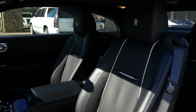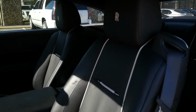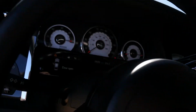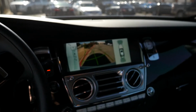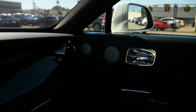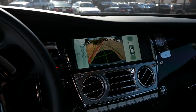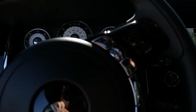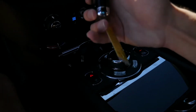So, take a look at the interior here real quickly. It's all black leather with the white piping, white Rolls Royce logo in the headrests. Yeah, here we go. Take a seat in here. Piano black, wood trim, veneer. It's got 9,070 miles. There you go, it's a 2014 Rolls Royce Wraith.